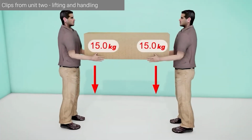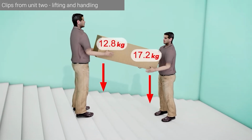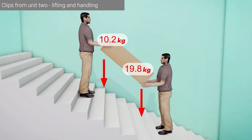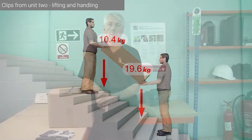When team handling, the proportion of the load that each person carries may vary, especially when on sloped or uneven ground, or when two people are different heights. Just because two people can comfortably carry 15 kilogram loads each does not mean they can comfortably carry a 30 kilogram load between them. There may be points where one person will have to carry the far greater proportion of weight, which could result in unexpected injury.